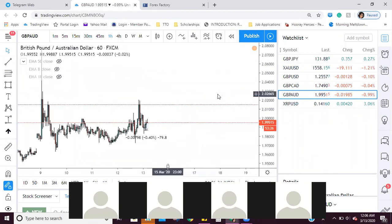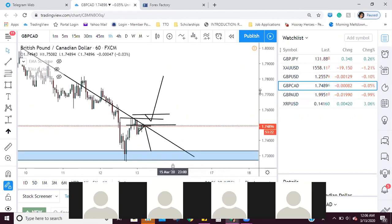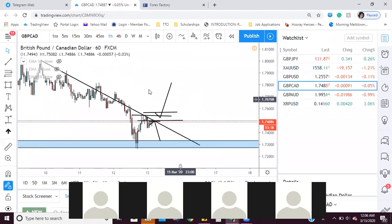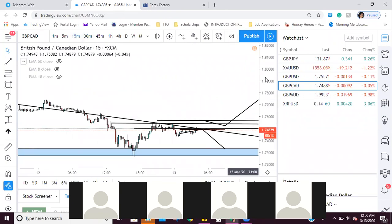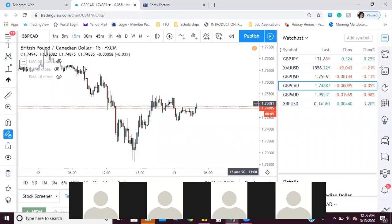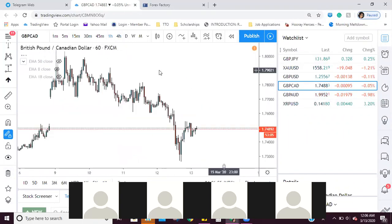To me personally, this is one I like. And then I like GCAD. I'm liking GCAD heavy, to be honest with you, because this is like a signature setup right here. Hold on. You know what? We're gonna do it. I'm selling GCAD right now. I'm selling GCAD right now.